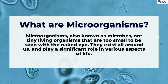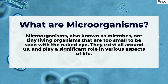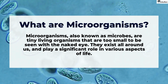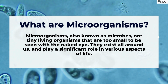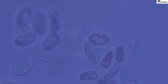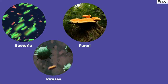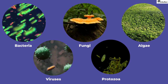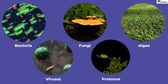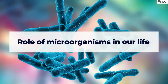They exist all around us, in the air, in water, on surfaces, and even inside our bodies. Despite their small size, they play a significant role in various aspects of life. Microorganisms come in different types, such as bacteria, viruses, fungi, protozoa, and algae. Each type has its own unique characteristics and functions. Let us now dive into the fascinating world of microorganisms and their incredible roles in our lives.